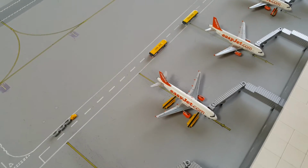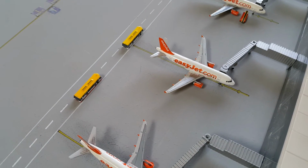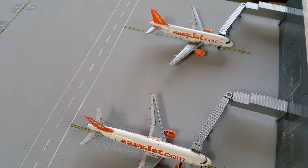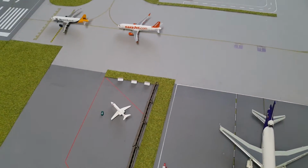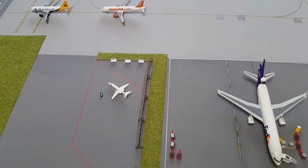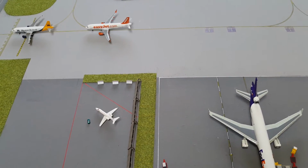These are all different registrations if you're wondering. This is HB-JZA, so operating as Swiss to and from Geneva. This is EZAM, EZTT, and then that's actually got no registration, which is by Dragon Wings, and then obviously that one's the Velocity one with the sharklets. That's pretty much some of these jets I've got, if you don't already know. I think I've got about 16 EasyJets now. 737-700s, 300s, and then mostly A319s, A320s.